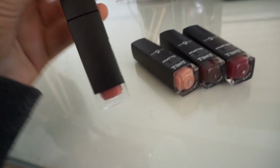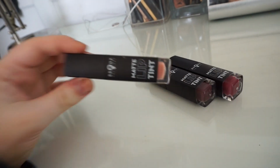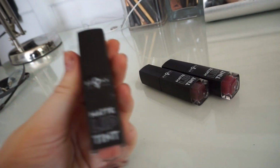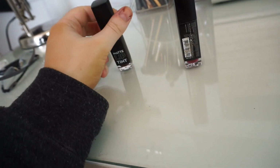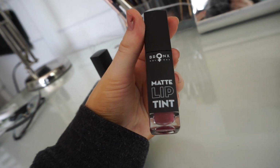So I have these Brunx matte lip tints. I really, really like this color, this one. This is in the color number 10. I love this. I'm going to keep that one. I also kind of like this nude shade, but to be honest, I'm not sure if I'm going to use it. I don't think actually I'm going to use it. And these darker ones, like this one, I know I don't need. This one looks very similar to Huda Beauty Famous, so I'm going to get rid of that one.